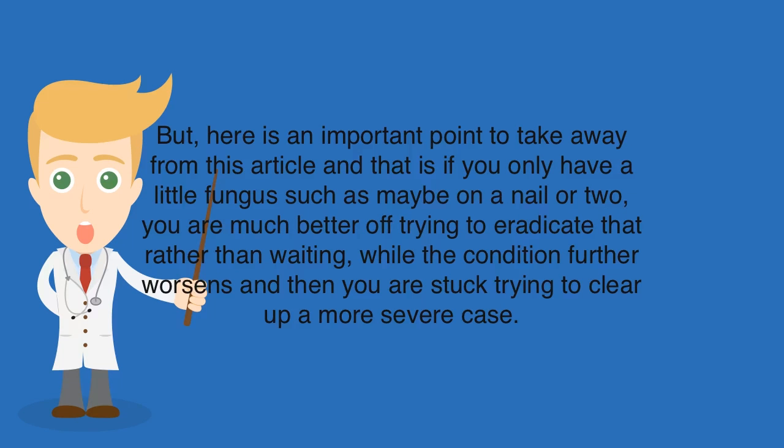But here is an important point to take away from this article: if you only have a little fungus, such as maybe on a nail or 2, you are much better off trying to eradicate that rather than waiting, while the condition further worsens, and then you are stuck trying to clear up a more severe case.